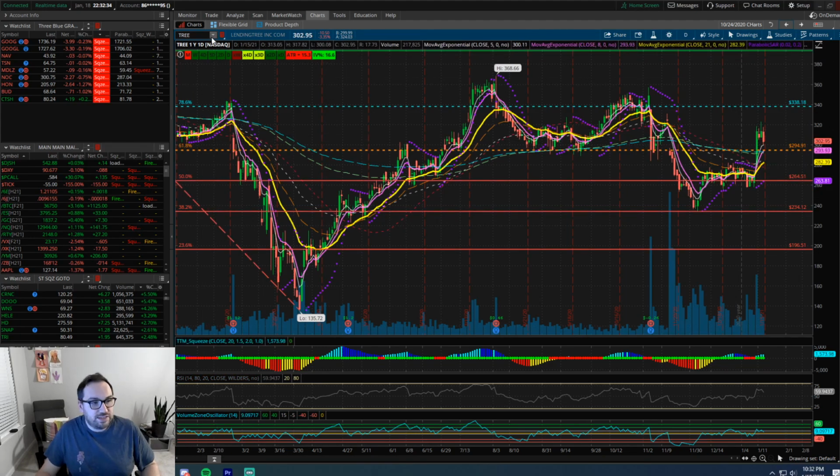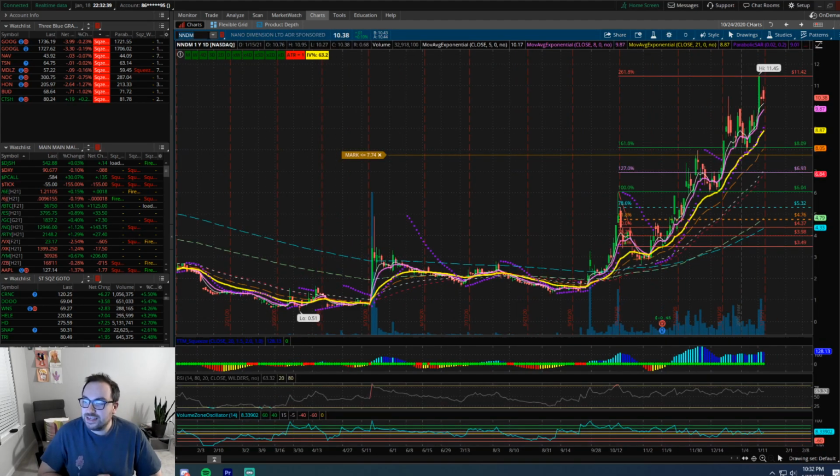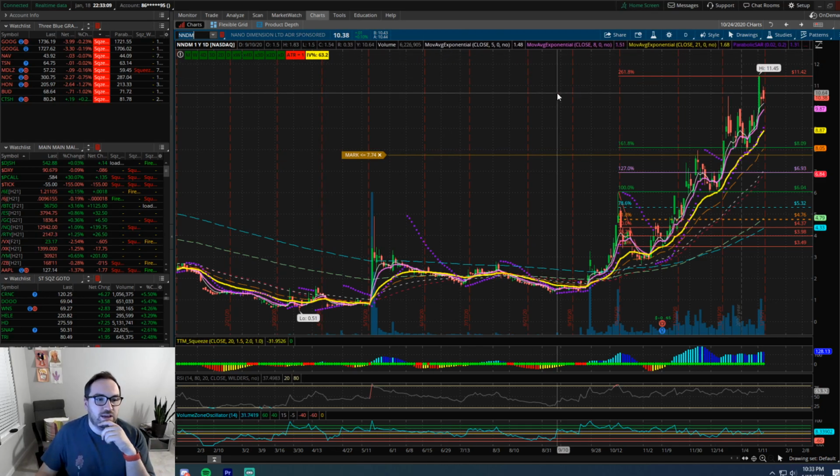The next one, it doesn't probably need any kind of introduction, is Nano Dimension. This is ticker symbol NNDM, one of the ARK favorites, and the one I see posted quite a bit about and asked a lot about during the live streams. This thing rose 21% on Wednesday after a pricing of a secondary offer, and the 3D printing company on Tuesday announced it has been granted a new patent for rigid-flex printed circuit board fabrication using inkjet printing. So say that 10 times real fast.